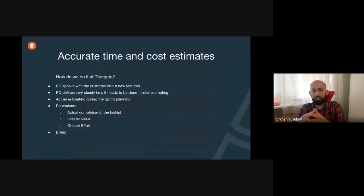And the next slide, how we do it in the Torgate. Now, how this process goes from beginning to an end, implementing a feature from the start to an end. First step, the product owner speaks to the customer, taking into account the features, factors and questions that were mentioned previously. After that, the product owner defines user stories and aspects such as definitions of time, and creates an initial estimation, which later serves as an input for our sprint planning.